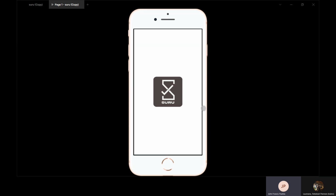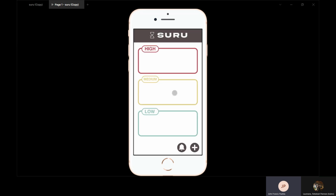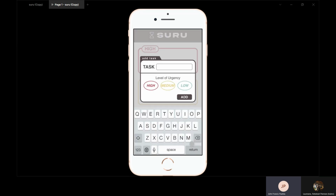So starting off, this is the home page. To access the home screen, we're gonna press the middle button, the SURU logo. After that, this will be the home screen for the application. The first thing that we should do is add tasks. In order to add tasks, we press the plus button, and here the pop-up screen will be shown.